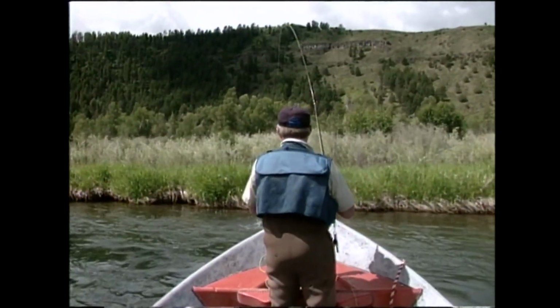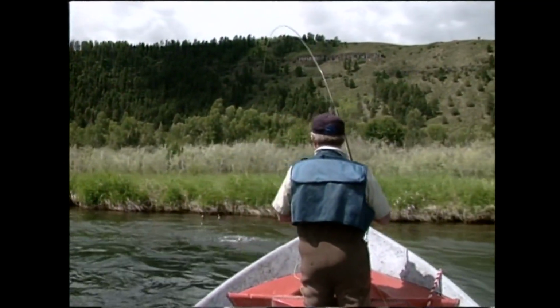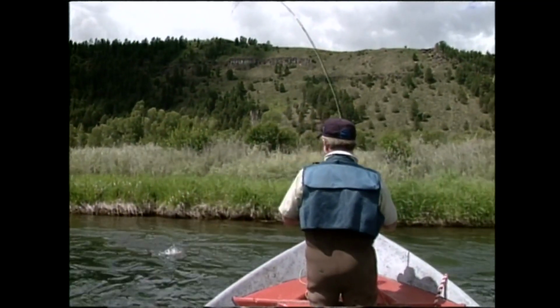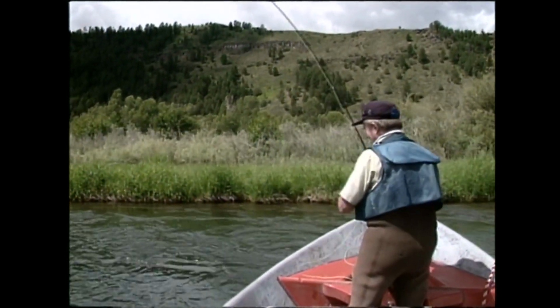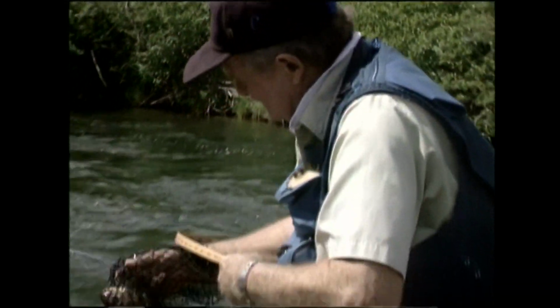But today, cool weather has interrupted the cycle. That's a pretty typical fish, isn't it? That's about the standard size. Yeah. 13, 14 inches. Today, the trout seem to be interested in another delicacy.